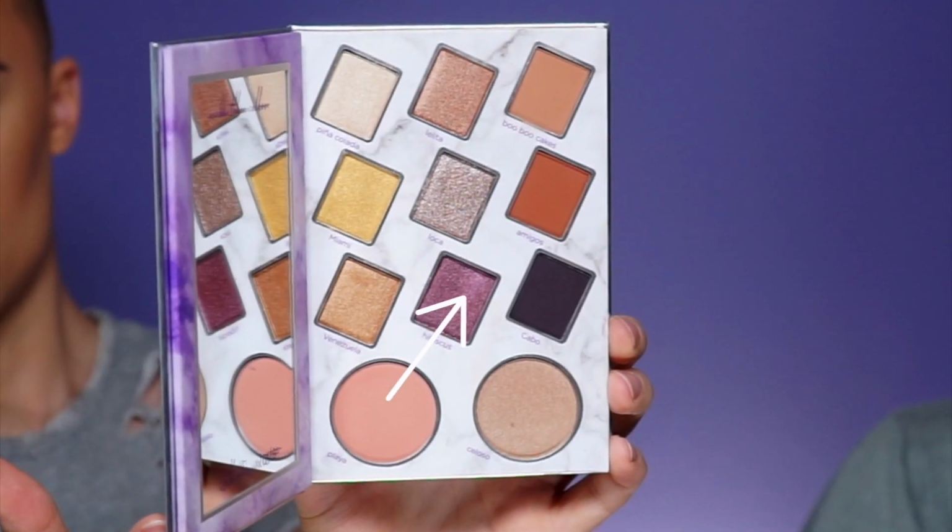I'm gonna put a little bit of Miami on top, which is the gold. Yes, I'm gonna put the gold on top and kind of mix them together. Alright, so now that the outer corner and the crease is all in place with Amigos, I'm going to be dipping into the shade Hibiscus, and we're going to be putting that on my lid. I am going to give it a little spray, just so we have no fallout.